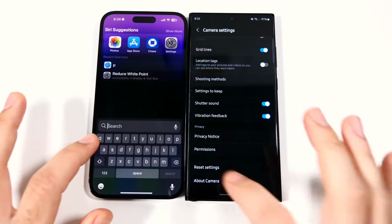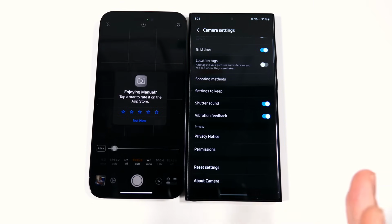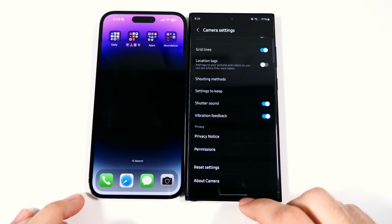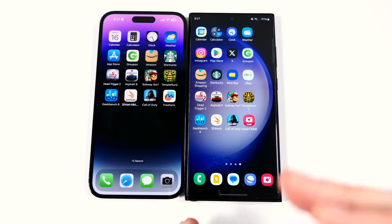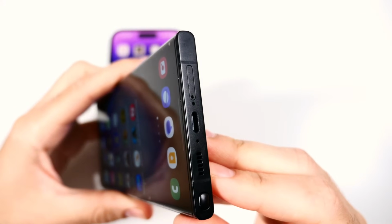I actually had to download an extra app on the iPhone to get some of these cool features, like the ability to change all this stuff in a more professional way. So the Samsung to me is the better camera when it comes to features. It's debatable on the actual results. I think both of them are pretty much even. The video may be slightly smoother on the iPhone, but you can do 8K, which is a higher quality, on the Samsung. And the audio performance is a winner for the Samsung.